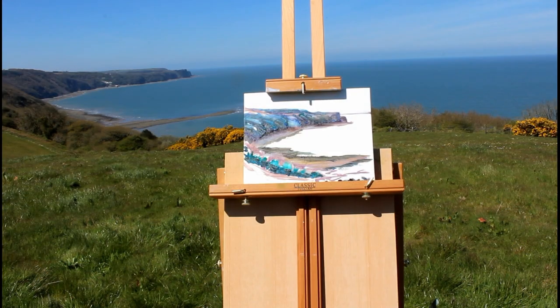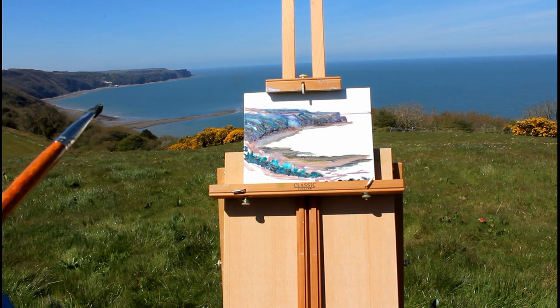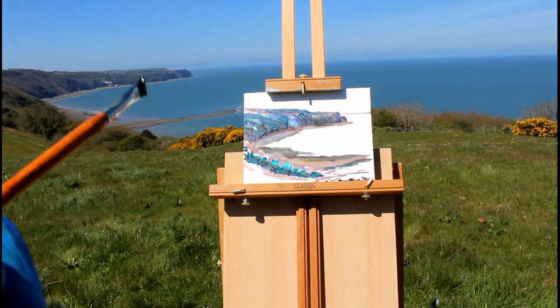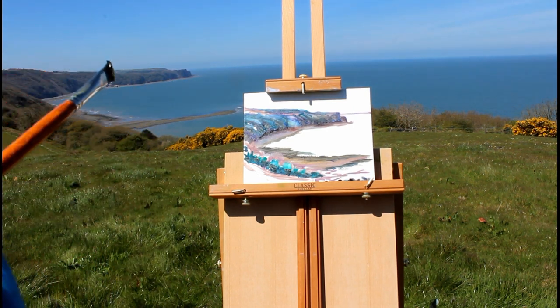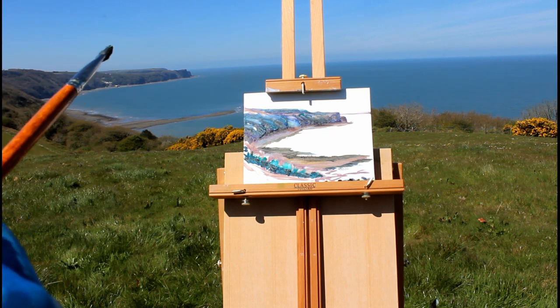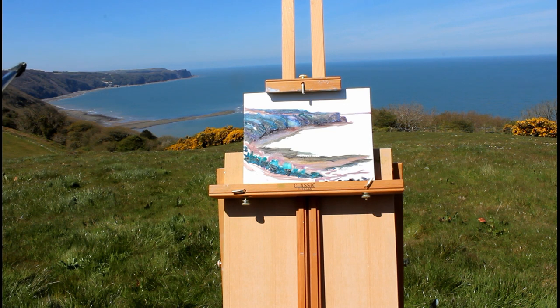So here we are so far. What I'm thinking now is I'm going to start to apply more of the green into the background. I'm looking at sap green, making it a bit chalkier with the white, and maybe just adding a little bit of burnt sienna over the top as well, and we'll see how it looks after I've done that and whether I'm on the right track.